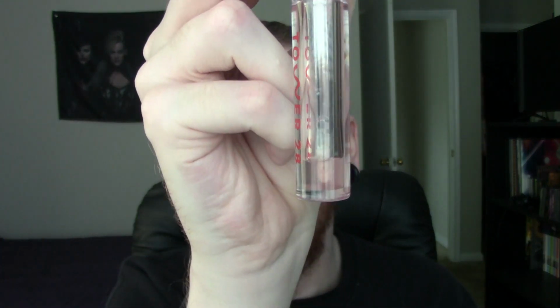I do want to touch on this guy. I actually keep this on my desk, and I got this in gratis months ago, and I'm almost out of it. I don't think I'm going to repurchase it though. And this is going to be the Tower 28 gloss in the shade Chill. That is how much I have left of this guy.